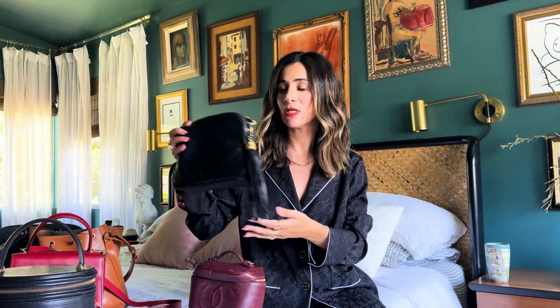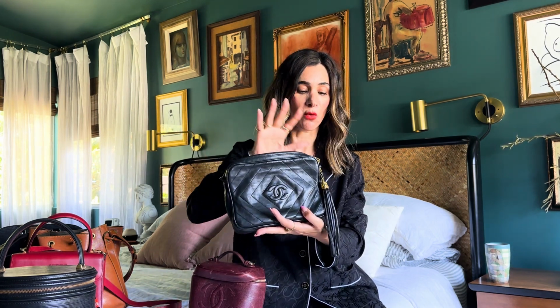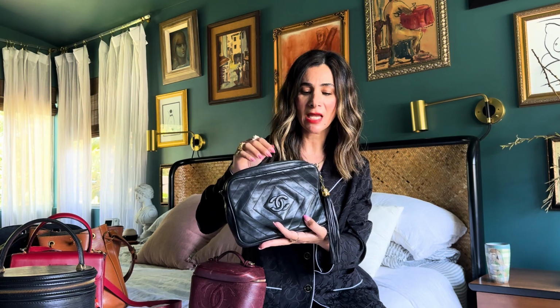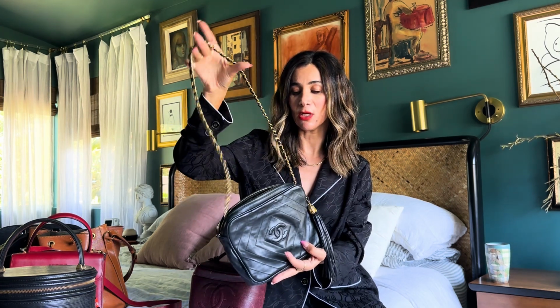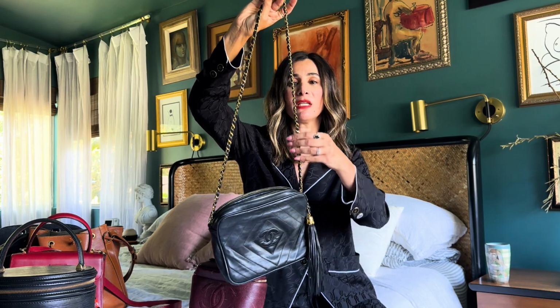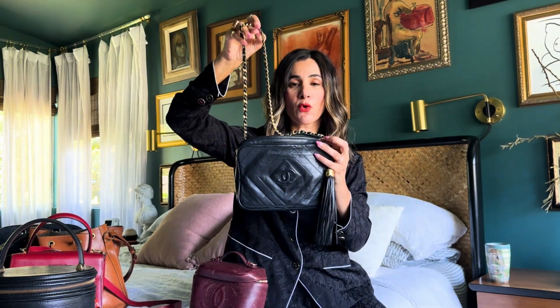So this cutie needed to be completely restructured, the strap broke off, and the gold was just not looking as bright. I paid a few hundred dollars and she looks brand new, and they reshaped and completely rethreaded this. I mean, she is a brand new bag and she's 40 years old. I know, we're both wrinkle free.